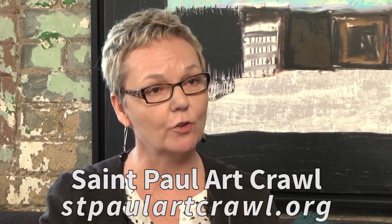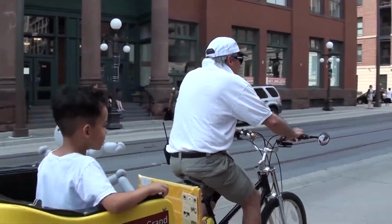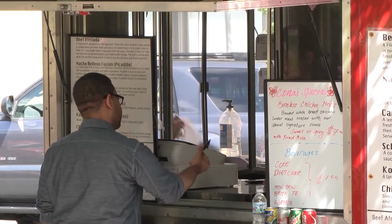Of course, some of the Art Crawl regular features are back again. That's right, Nick. The Passport is back, where you collect stamps from each building you go to, and you turn that in at the end of the crawl, and you're eligible for a grand prize of an iPad mini. We're also doing pedicabs again, which are free, so you can take a pedicab from building to building, just make sure you tip. And then the food trucks are back, so those will be scattered throughout the Art Crawl.